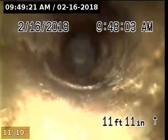We're going to go ahead and go upstream now. Foot 11, we've reached the end of the line. We're going to go ahead and pull back. This is the end of the line. This will conclude the end of the inspection.